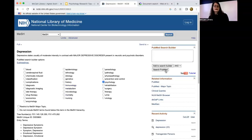So I'm going to narrow it down to psychology, add that to search builder. Notice that it provides this slash. So it's going to only choose the articles that have a tag that is depression and psychology. And so I go ahead and run that search.